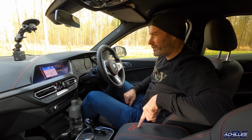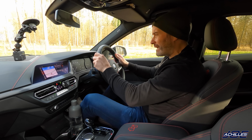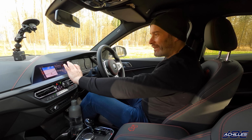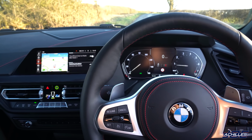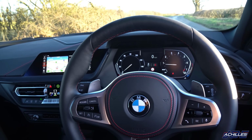We have a nice embroidered TI down here on the armrest as well, and obviously the red stitching continues into the lovely M Sport steering wheel, which is heated in this particular model, and I have to say it's 3 degrees out there and it's nice to jump in and hold this. Everything else in here is as I want it. I like the infotainment screen. It's not too big and in your face. It actually flows really nicely into the dashboard, and the actual dials on this particular car, well, it doesn't have the digital cockpit. It has more traditional analog style dials with a digital bit in the middle.